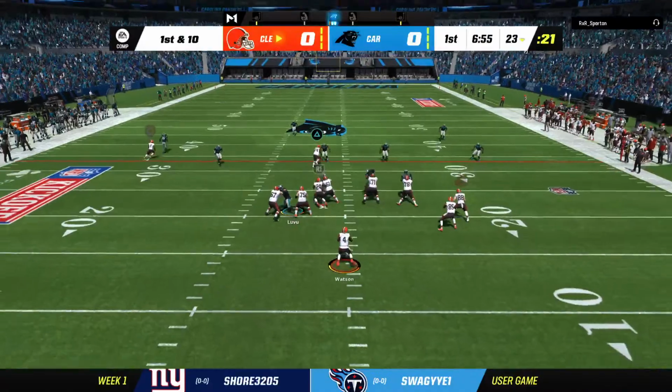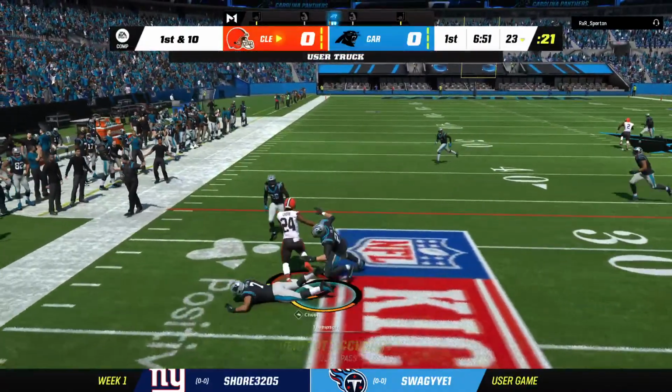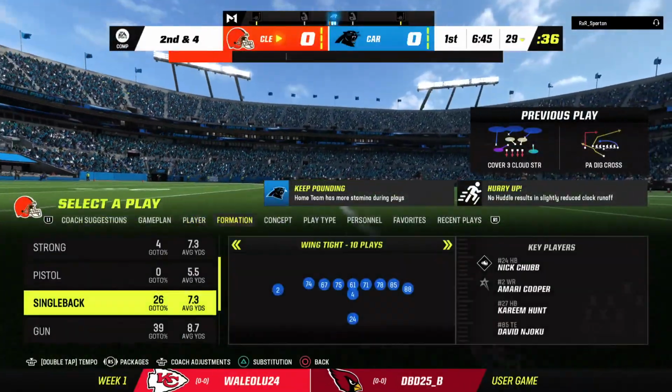Watson off play action, going out wide, finds Chubb. The game's first play produces 6 yards, brings up second down.